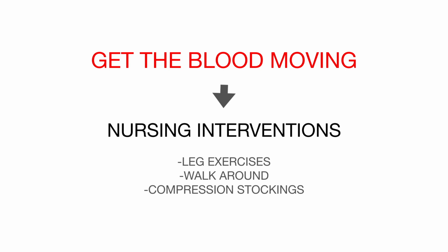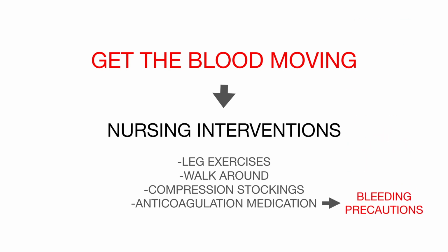These include leg exercises, getting the patient to walk around more frequently, putting compression stockings on the patient when in bed to increase that flow in their legs, and another intervention that we can also add to keep these clots from forming are giving the patient anticoagulant medications, aka anti-clotting medications. But a note of caution, all patients who are on anticoagulant medications are to be put on bleeding precautions as well.